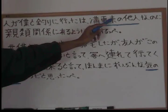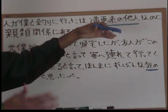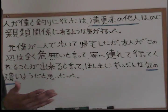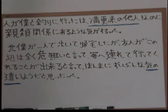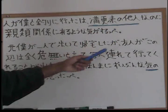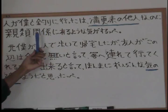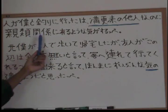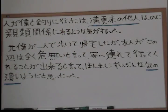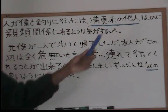So manzara akano tani is a complete stranger. Although he was a complete stranger, this guy, I don't know this guy. We just went fishing. I saw him with a fishing pole and I said, hey, let's fish together, and we just went fishing. So he was a complete stranger, but despite that, it didn't feel that way. It felt that we were related. That's how I use this manzara akano tani.